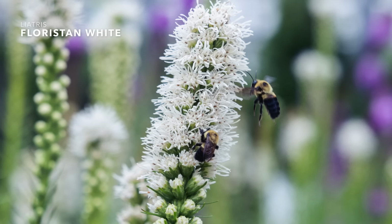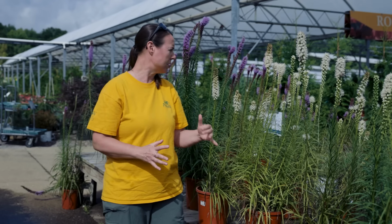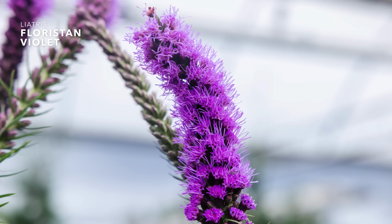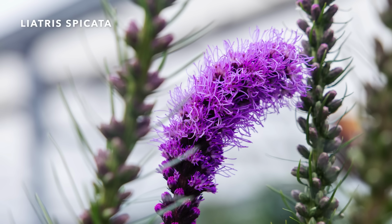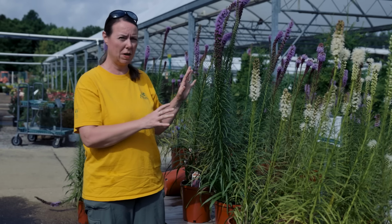This is Floristan White. You've got probably 36 inches of height on this plant. As it fills up, it is a clump forming plant, so you probably get close to about 18 to 24 inches of width as that plant matures. Back here I have Floristan Purple, and I also have Liatris spicata, which is also a native, true native, straight species. So something to look forward to in the garden.